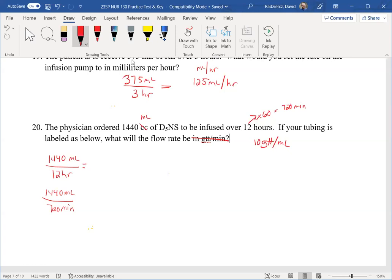Yeah. So we're going to get 120 milliliters per hour. And then I don't like to do extra.